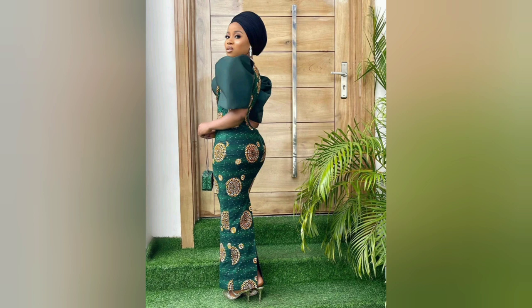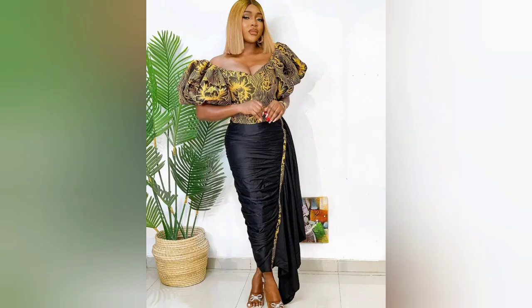So just stay tuned and enjoy this video to the end. You guys are going to be seeing a lot of latest Ankara and Asoebi styles, like this particular one.